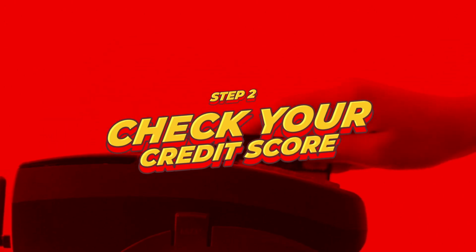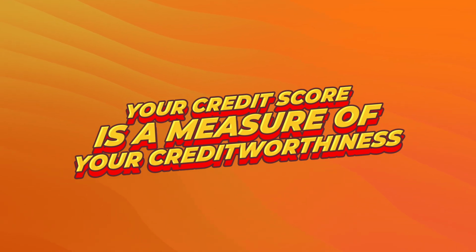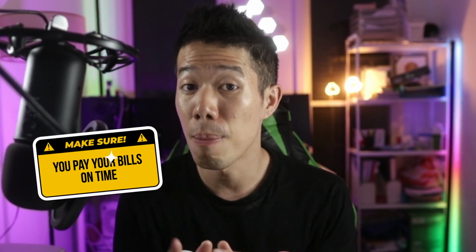Now, step number two, check your credit score. Before you even start looking at any properties, it's important to check your credit score. Your credit score is a measure of your creditworthiness, and lenders use it to determine whether to approve your loan application and what interest rate to offer you. A good credit score can make all the difference in securing a home loan with a competitive interest rate. If your credit score is not where it should be, take steps to improve it by paying off any outstanding debts and bills, and make sure you pay your bills on time.